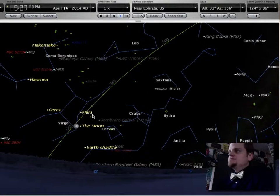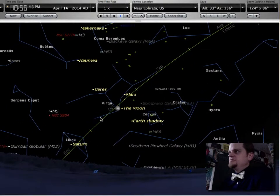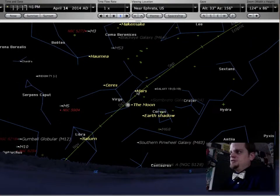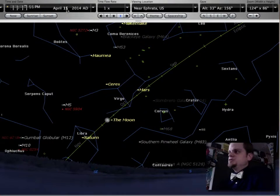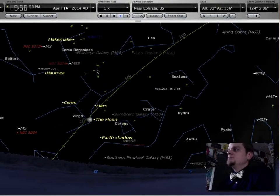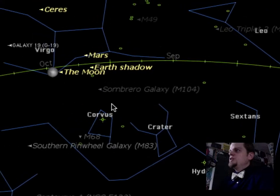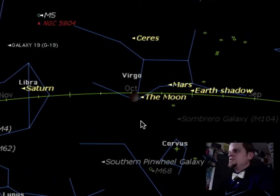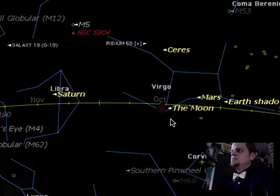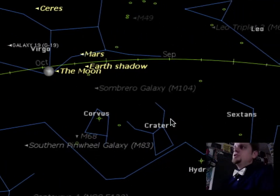And then, this is when we get a really cool event. Now, first of all, around the 14th, you'll see Mars on one side of the moon, Saturn on the other. But on the morning of the 15th, if you're looking in the morning and you're just watching the moon, look at that. It changed color. What is that? Well, we have a total lunar eclipse.